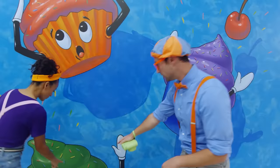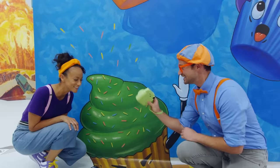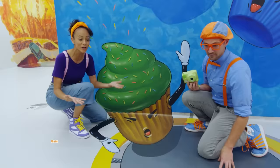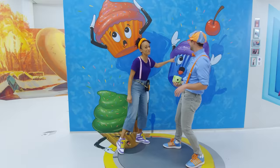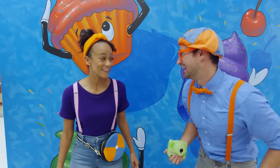And a green cupcake! Ooh, with wrinkles! Yum! Just like my camera! The color green! And look! It's not a trampoline at all! It's another illusion! It's just painted on the floor! Yeah! Hey, Mika, what cupcake would you want to eat? Probably the purple one. Yeah, I would probably pick the orange one. Yummy. Should we jump some more? Yeah, let's do it.